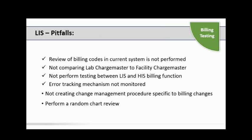Create a change management process specific to billing charges. Creating such a program specific to billing changes can effectively address the above issues. Perform a random chart review in conjunction with the billing department and report the findings to all departments involved. This will take coordination, but can be an effective tool.